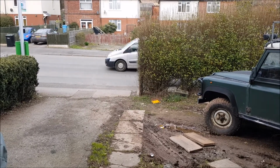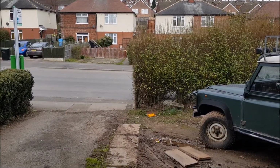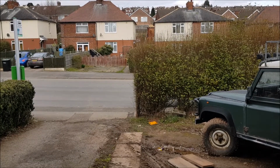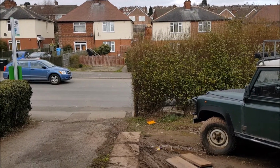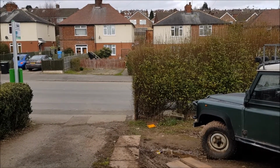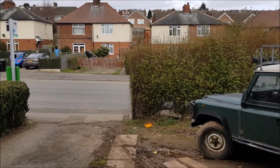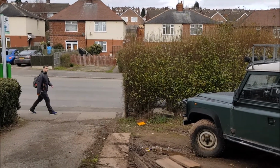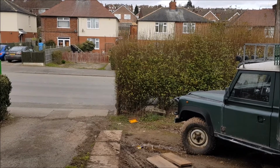Well, we went to pick her up and she wasn't ready. The reason being, the mechanic took her to the garage and they looked at her and said, she's too big, she won't fit on our ramp. So he's had to make an appointment to take her to another garage later this afternoon. So once she's had her MOT this afternoon, he's going to bring her back to us.